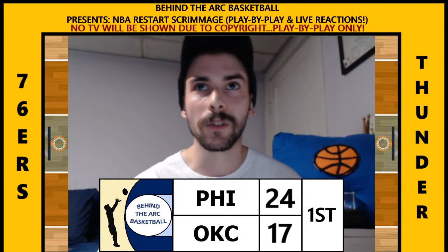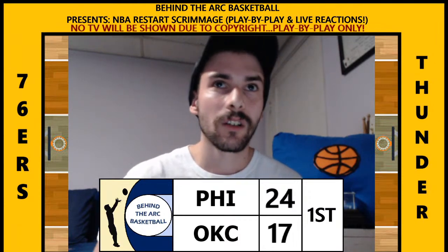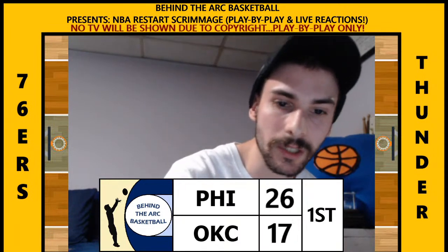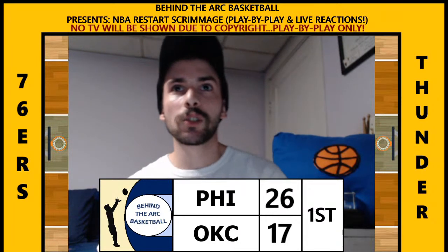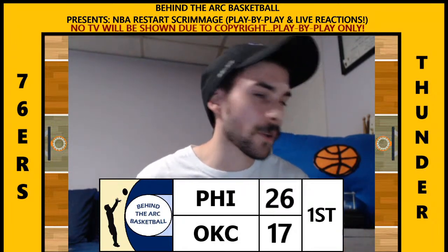That's a three taken. No good by OKC. Hits the back iron. And the rebound here goes to Philly. Simmons, full court pass right ahead of the pack, and they're going to lay it up and in right there for two. Up and in off the backboard. I think that was Pell laid it up and in right there. 26-17, largest lead so far this scrimmage by the 76ers. Leads to a timeout taken here by Billy Donovan. So you got 3:30 left to go in the first quarter, everyone.